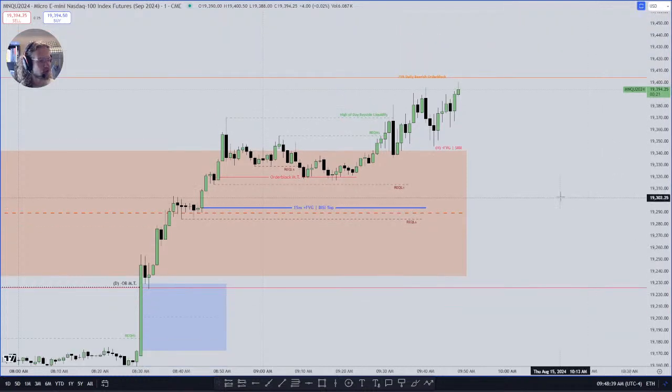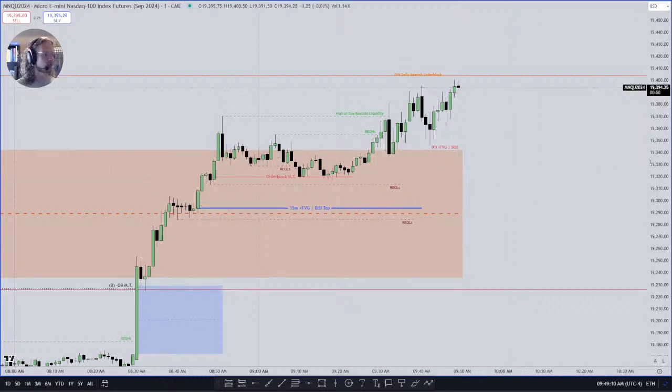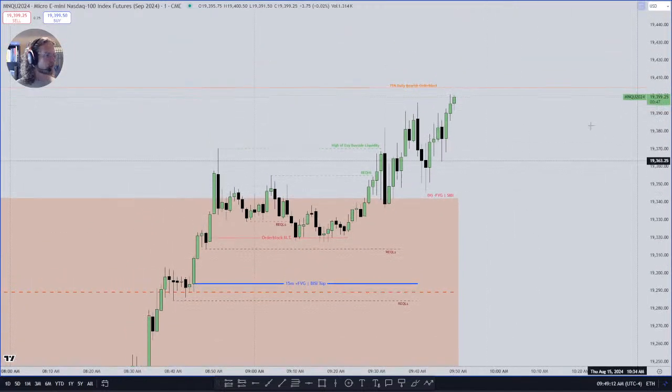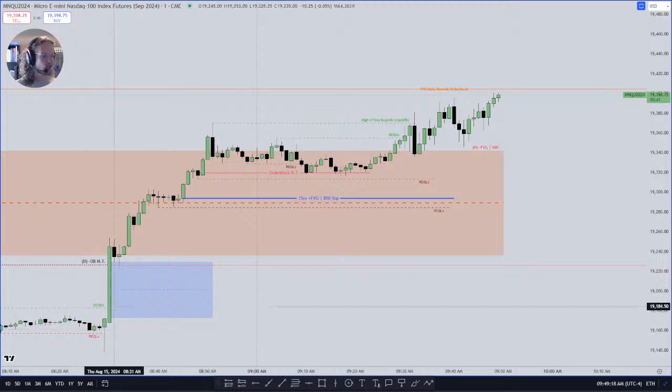We've had this huge rally since 8:30 a.m. based on the news that occurred, and it doesn't really matter what news there was as long as you can identify that it's red folder or orange folder or yellow folder. When I say that, it means high impact news drivers, medium impact news drivers, and low impact news drivers. And usually the volatility gets invited into the market on high and medium impact news drivers, so that's the red and orange correspondingly. And think of this as all of this price has been going up.